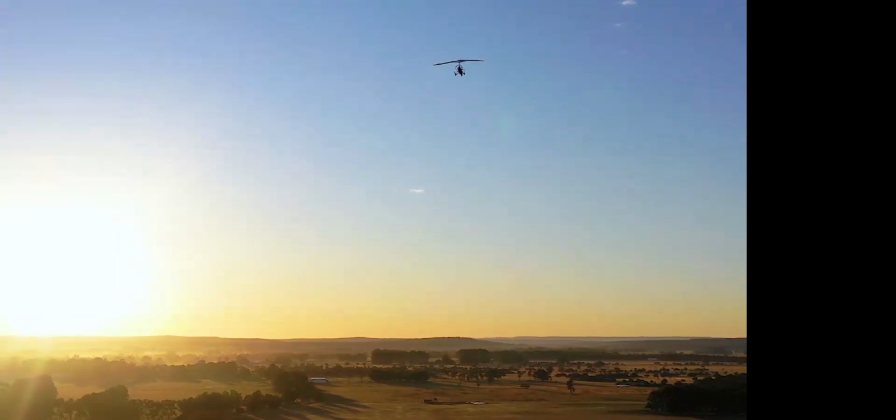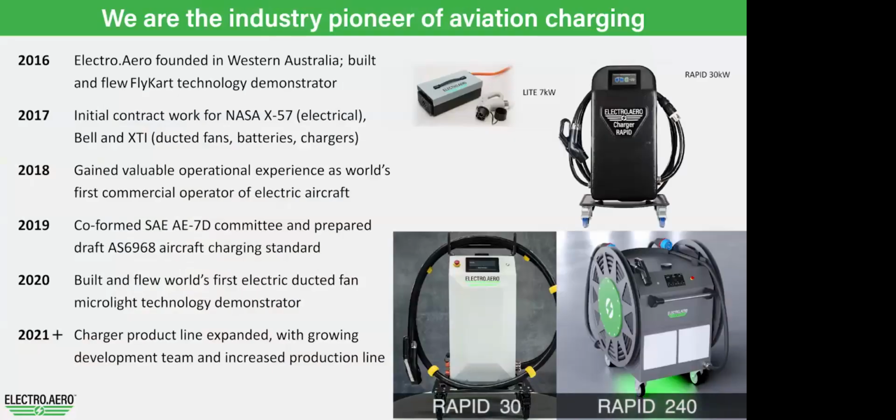And we've been developing a growing line of portable and light chargers for aviation, adopting the SAE AS6968 standard we've been developing. So why should aircraft standardize?